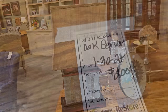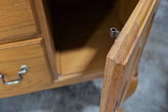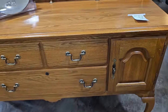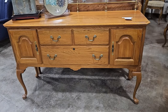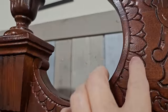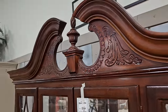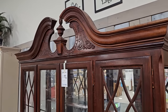$354. And this is a Kincaid oak server. They've got it here for $200. And here is a fantastic china hutch. Look at that carving. It's two pieces for $150. I love, love, love everything about that piece.